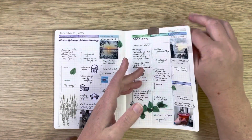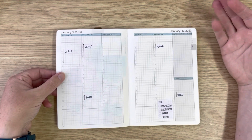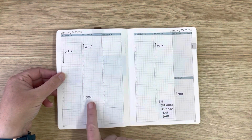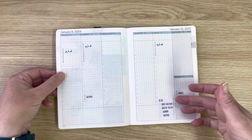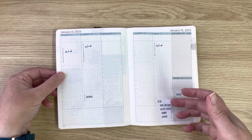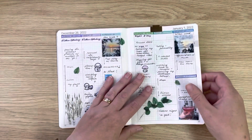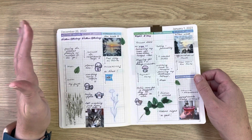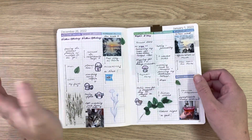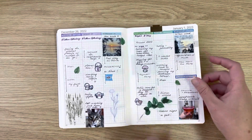Let me grab the week ahead. So this is what it looks like at the beginning. I'm just jotting down when I'm working, what events we have. We've got a groomer, church, and a basic to-do list. And these are just in some Jib and Tacho post-it note style flags. And then as I go, I'm just reflecting on what happened, main events, how we felt about it, a couple of photos from what we did.